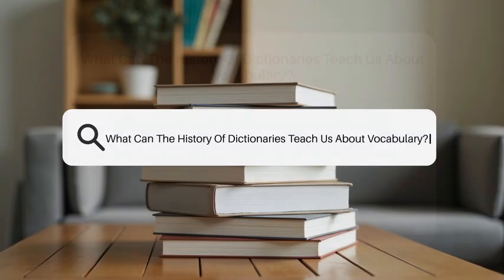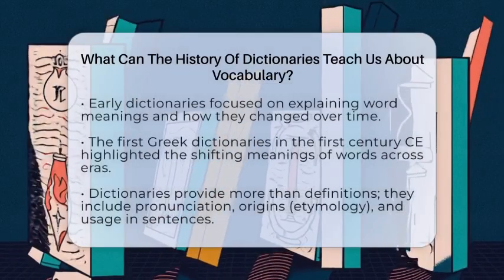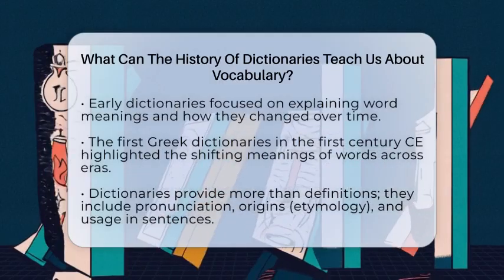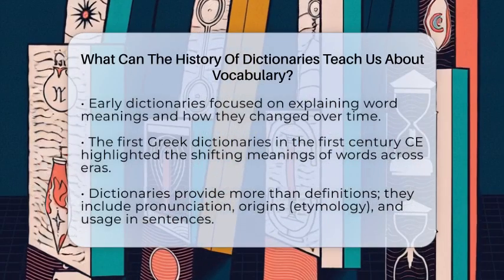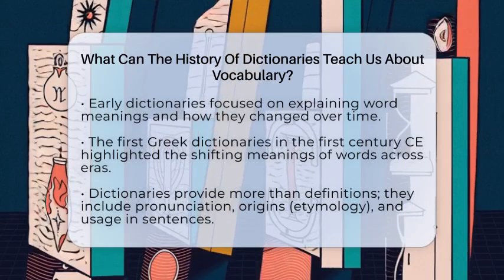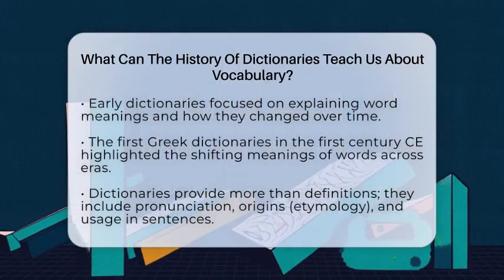What can the history of dictionaries teach us about vocabulary? Imagine a world without dictionaries. How would we know what words mean, how to spell them, or how they sound? The story of dictionaries shows us how our words grow and change over time.